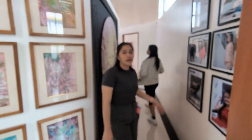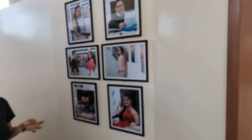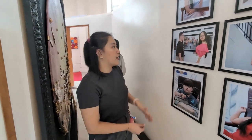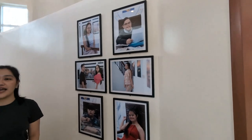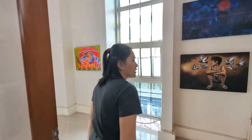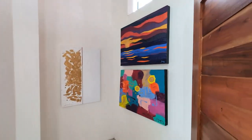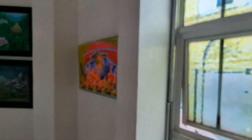We have here the pictures of the children with Down syndrome. Last month we celebrated National Children's Month, so we exhibit here. And yeah, we partnered with the Down Syndrome and Autism Society. So, next. We have here the art titled Horizon. It's from Art 7. You can search it. It's a group of artists, Art 7. But this is not for sale, unlike the other artists.